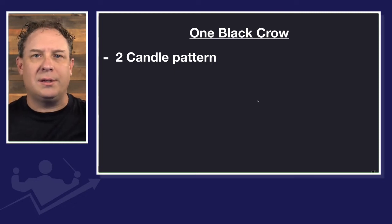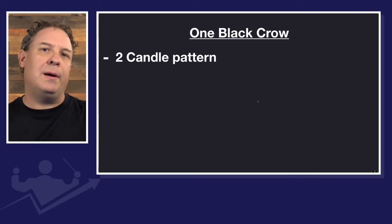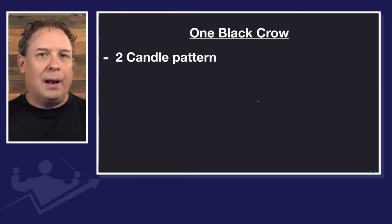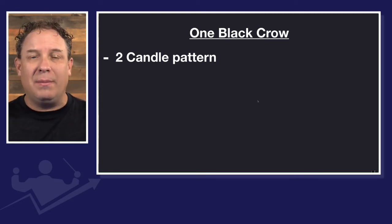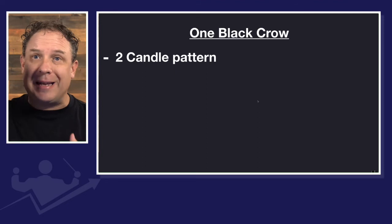So just remember that the names, I really don't care about the names. I don't care if you call this Uncle Pete's bearish candle colors. I mean, I don't care what you call it, but it's a one black crow. The key that I want you to understand is what it means in the right location. And that location is at resistance.